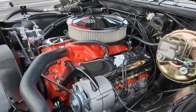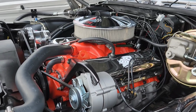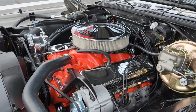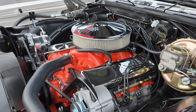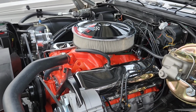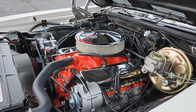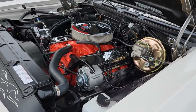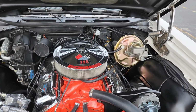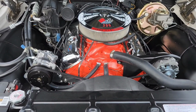It's got a completely rebuilt Rochester carburetor from Quadrajet Power. There's other companies as well that do those. I had good luck with them, and it wasn't cheap, but they recolored the carburetor and rebuilt the whole thing. So far, so good. That's about it under the hood. If you have any questions, let me know. I'll answer them as best as I can. I'll go ahead and start this up, let you listen to it.